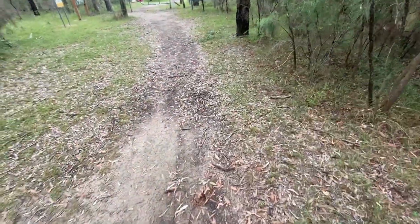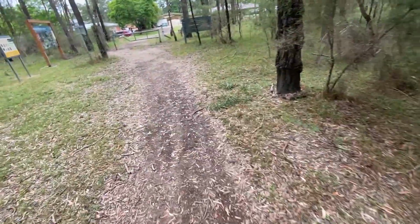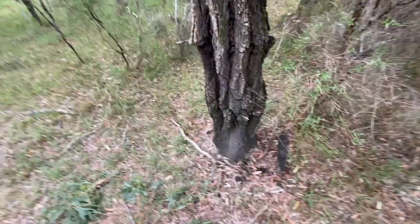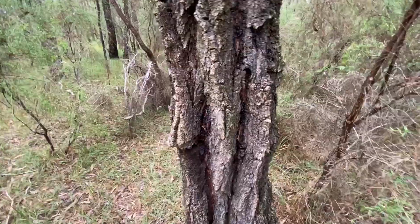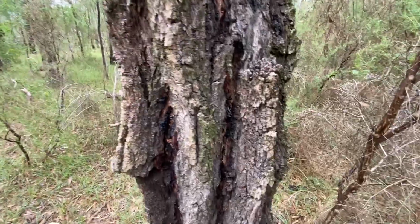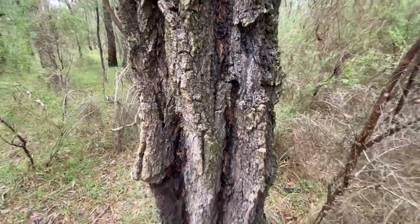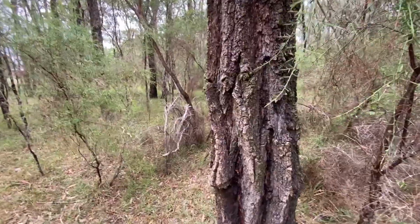With a lot of these eucalypts, I haven't been talking about smell. I've never really smelt Cribra before. I've never really given it a good crush and smelt it. But we may as well do that. God, look at the furrows on this one. Holy Toledo. Bit of sap coming out. Those furrows would be about 5 to 10, 5 centimetres deep. Quite amazing.